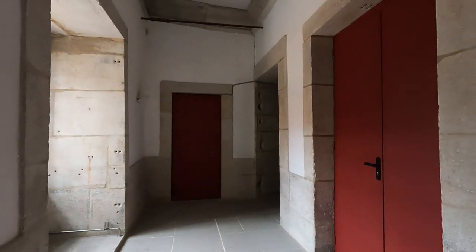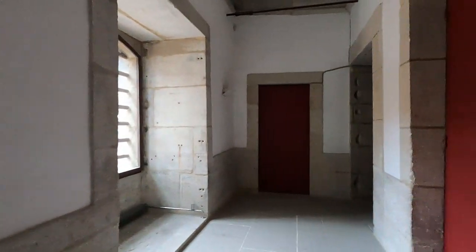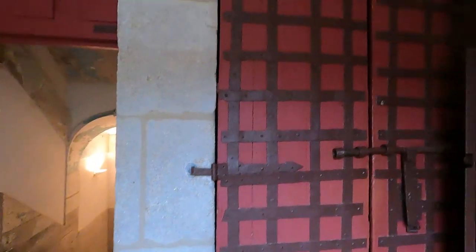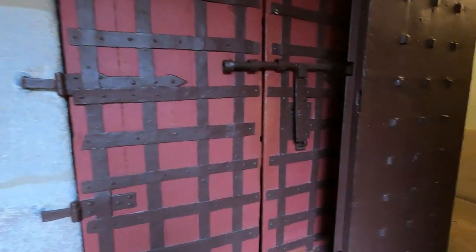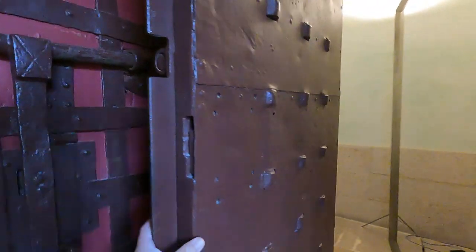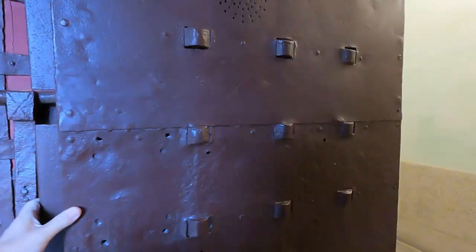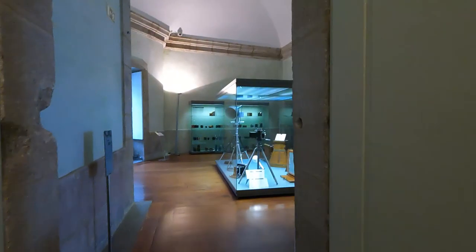There probably would have been cells through here, obviously, at the time. They've been replaced by doors. So this was definitely part of the original, it looks like. Here are the doors that would have closed. Yeah, that is thick, heavy steel, guys. Wow, that is all solid steel, reinforced. We're not getting out of there. No chance to break out.